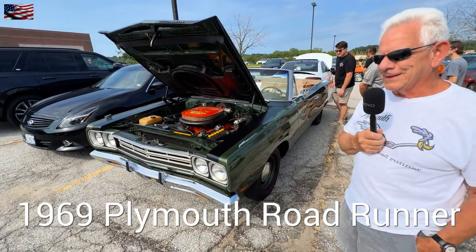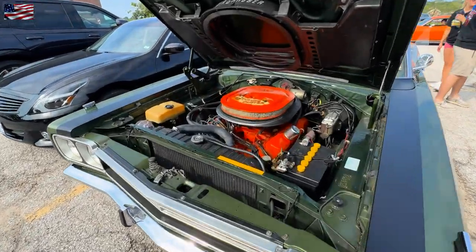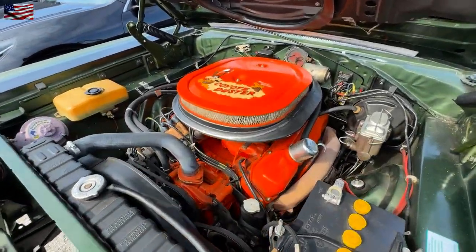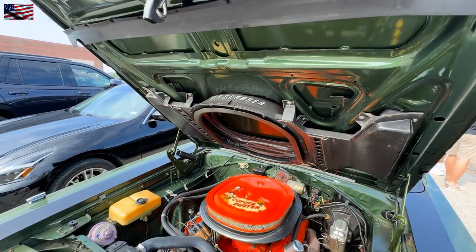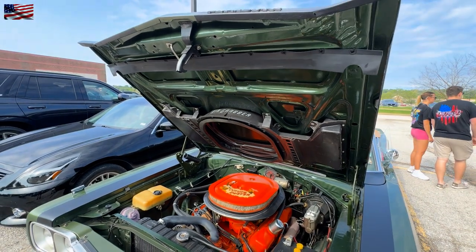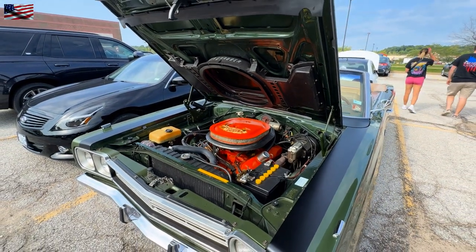Yes, indeed. It is a 1969 Plymouth Road Runner convertible. It's numbers matching throughout. I was looking for it for many years and discovered it at a place called Coffey's Corvettes in Old Forge, Pennsylvania, which is just outside of Scranton.